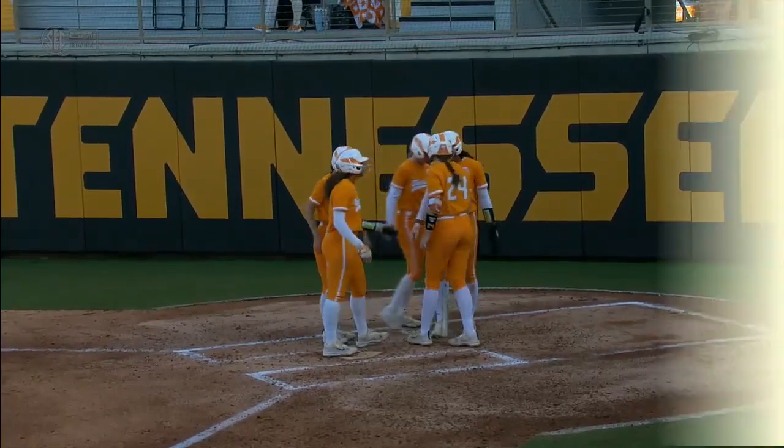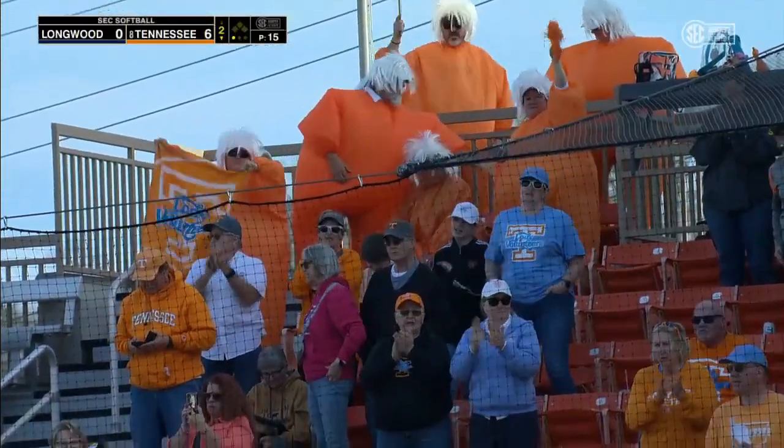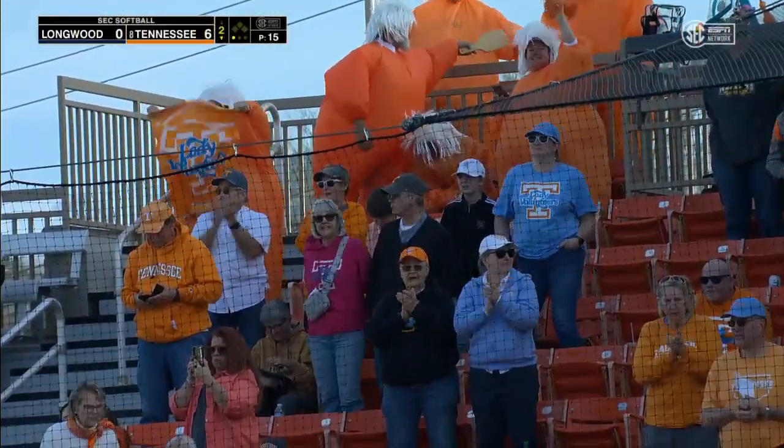Don't count the Lancers out, though. They're a good offensive team. They know how to produce runs. They know how to come back. They just have to stay in this ball game to have a chance to be able to come back.